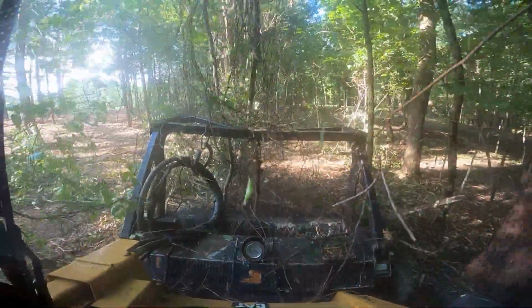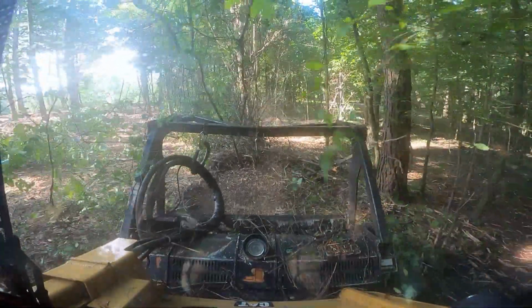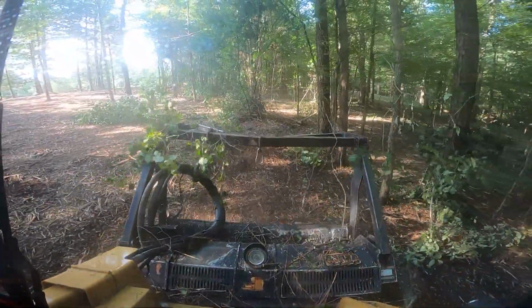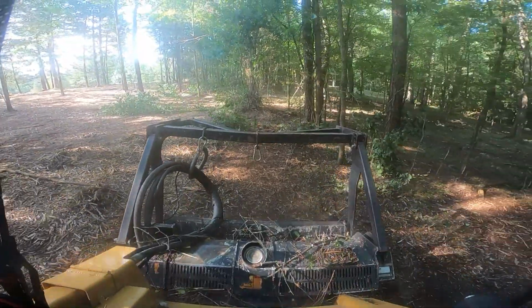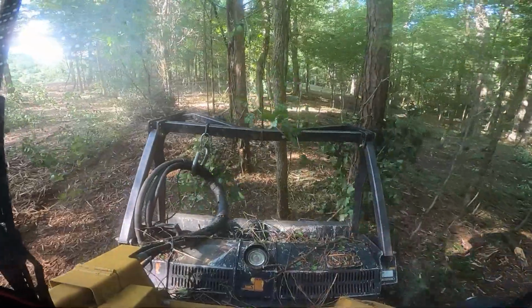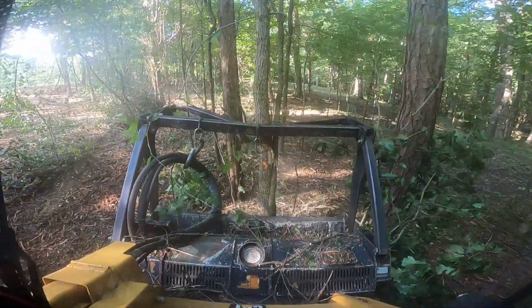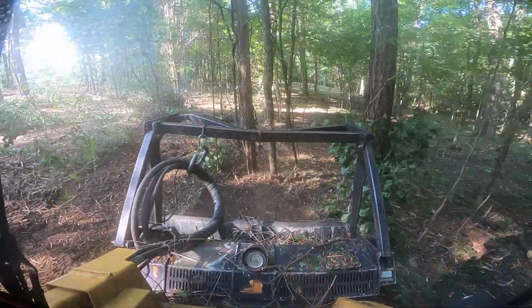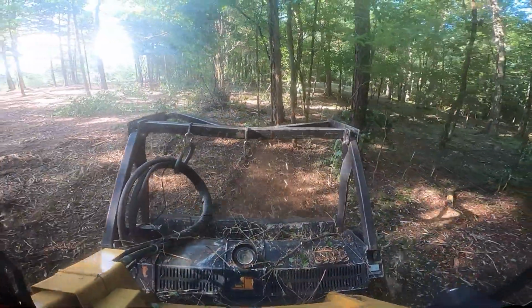So what we'll do is we'll let it run for a little bit, and then we'll get out and check everything, make sure everything's tip top. I'm not seeing anything in the ground. This thing's chewing pretty good though. It may go straight to temp because it's nice and muggy, like really muggy outside.